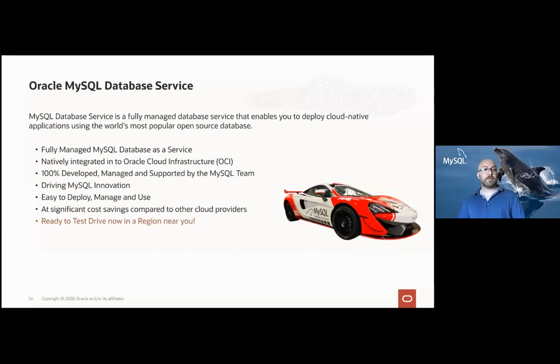So give it a try. It's easy to deploy. It's easy to manage. It will save you a bunch of cash if you're using some of the other cloud providers. It's ready to test drive in a region near you at the moment, and rolling out, like I said, to other regions.